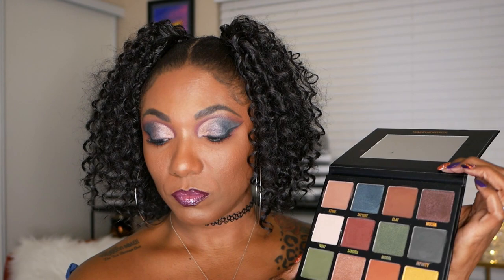So that's pretty much all I have to say about this palette, you guys. It's a nice palette, but it is not at all as vibrant as I expected it to be. So if you'd like to see this look, then just stay tuned because it's coming up next.